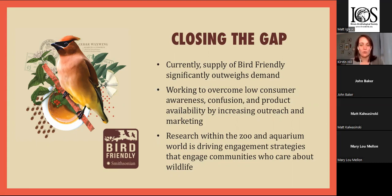But even though our program has grown, our supply, the amount of bird friendly coffee that's being produced at the farm level, is exceeding our demand, the amount of coffee that enters the marketplace and is consumed with that bird friendly label on it. Now, the danger here is that it's not just unhealthy for our program, it's also a risk to the habitat that it protects.